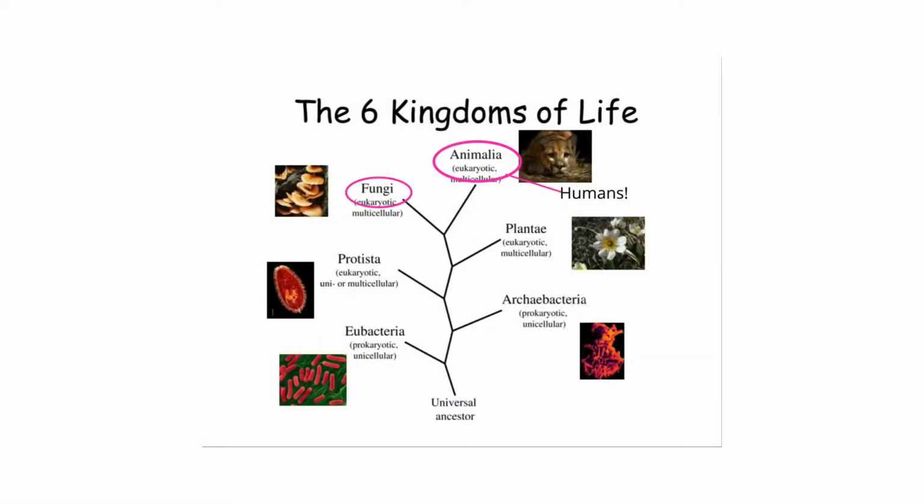Fungi are in their own kingdom entirely separate from plants and animals. Did you know the fungi kingdom is more like the animal kingdom than the plant kingdom? We know this thanks to mycologists, the scientists who specialize in the study of fungi.